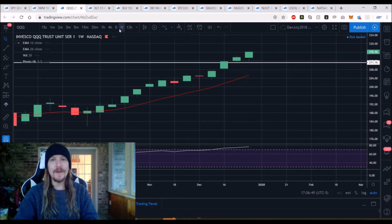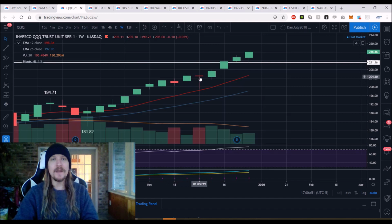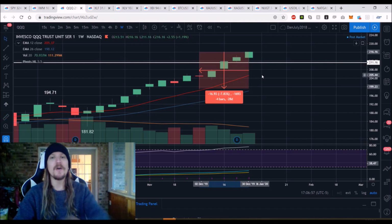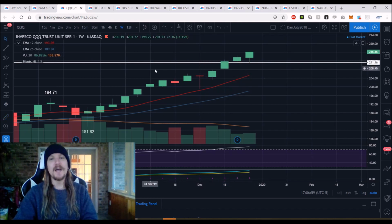And again, you zoom out to the weekly chart, and we could say, well, anything above 199.23 is going to be a weekly higher low. So even if we lose the daily uptrend, as of where we stand right now, we have over 7% of space to also maintain the weekly uptrend.